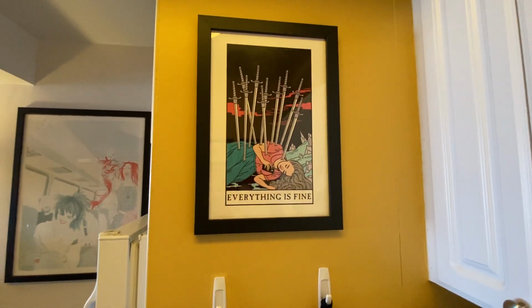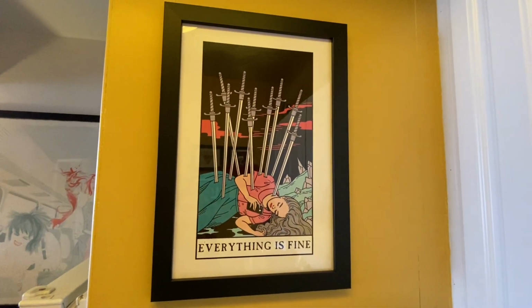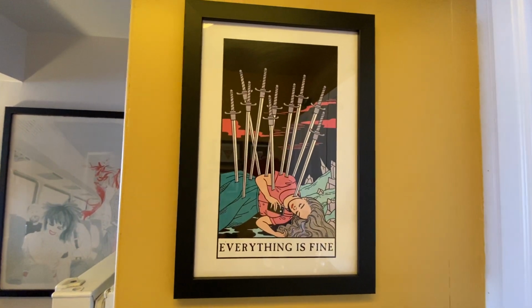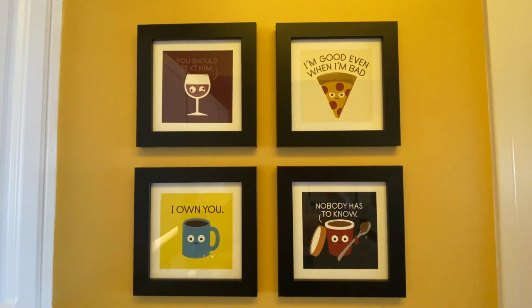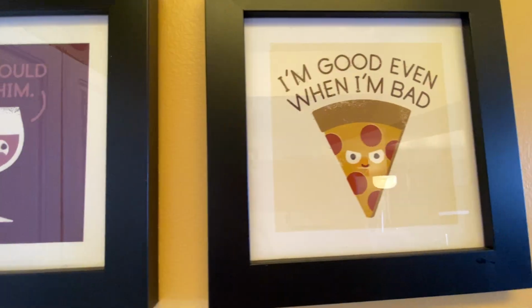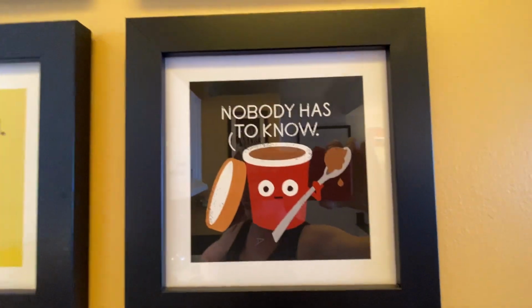Here, this was my latest art acquisition. Found this poster print online. Had to get it because I got this in March 2020. I'm sure you can imagine why. But yeah, that was definitely a mood. And of course, it being the kitchen, I've got all the food and drink artwork. You should text him. I'm good even when I'm bad. I own you. Nobody has to know.